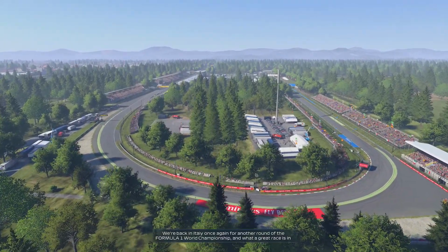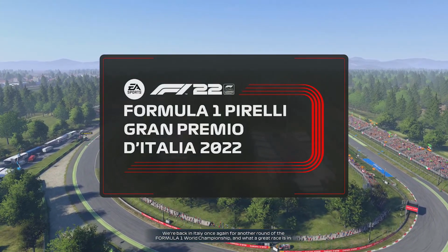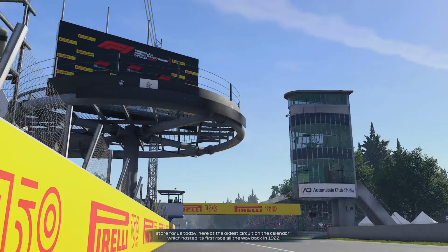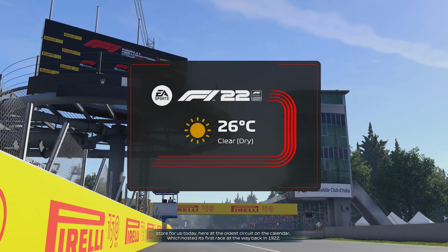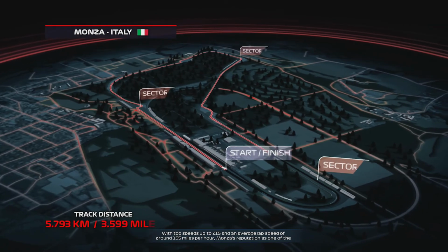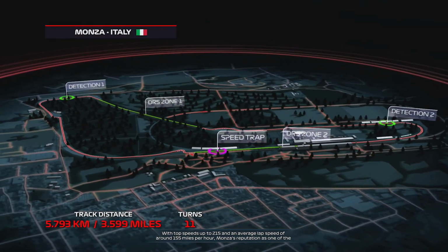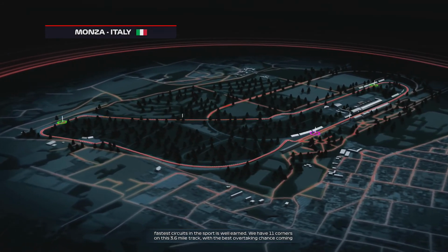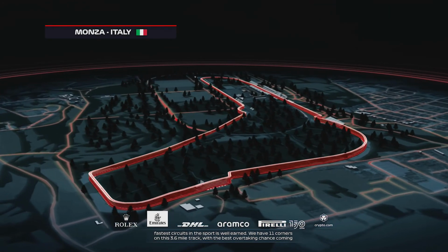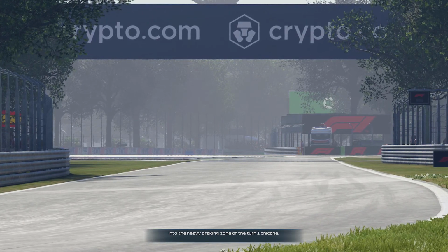We're back in Italy once again for another round of the Formula 1 World Championship. And what a great race is in store for us today, here at the oldest circuit on the calendar, which hosted its first race all the way back in 1922. With top speeds up to 215 and an average lap speed of around 155 miles per hour, Monza's reputation as one of the fastest circuits in the sport is well earned. We have 11 corners on this 3.6-mile track, with the best overtaking chance coming into the heavy braking zone of the Turn 1 chicane.